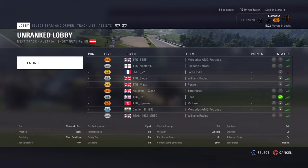Overtaking opportunities at the Austrian Grand Prix. Turn 1 arguably is an overtaking point. You can try and go up the inside. Turn 3 and turn 4 are your major braking zones.